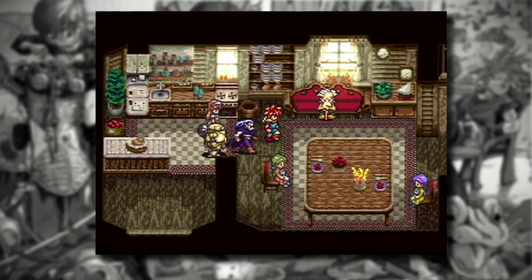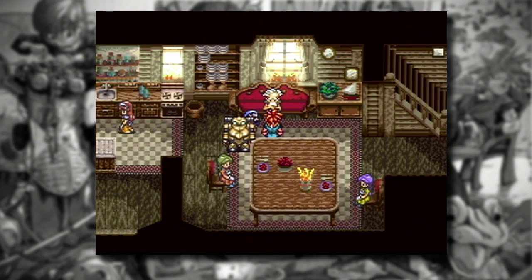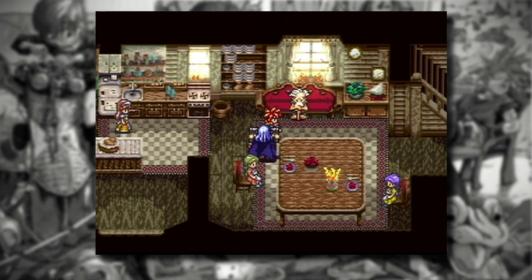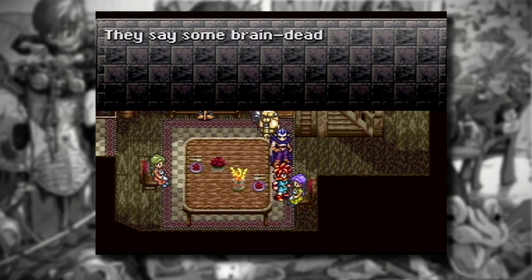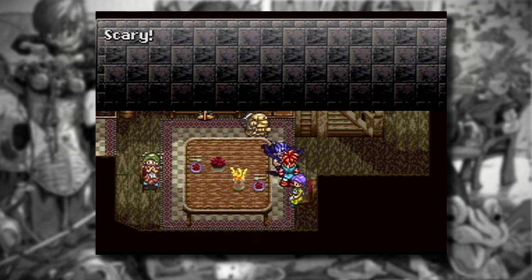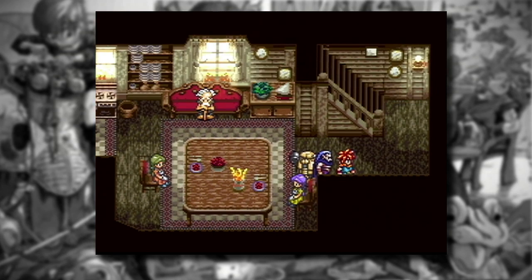It is all messed up there, I agree. You know about ghosts? Yep. These are all extremely inside here. Useless facts. Brain dead ghosts. Some say brain dead ghost hangs out in the ruins to the north. Scary. Spirits still touch the real world, live in places like that.